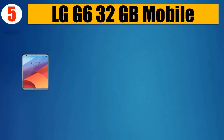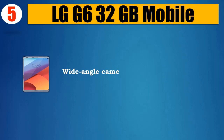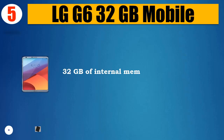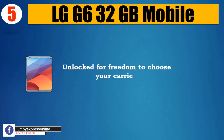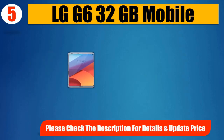Number 5. LG G6 32GB Mobile. Full Vision display with 18:9 aspect ratio. Wide angle cameras. IP68 dust and water resistance. Fast 4G LTE speed. 32GB of internal memory. Unlocked for freedom to choose your carrier. Compatible with AT&T, T-Mobile, and Verizon networks. Please check the description for details and updated price.